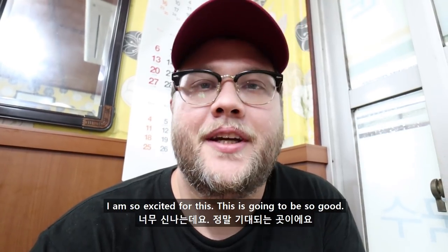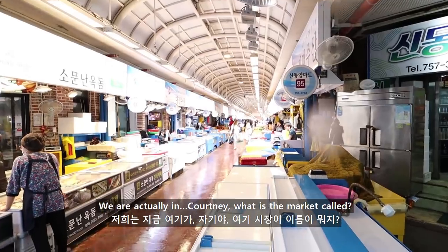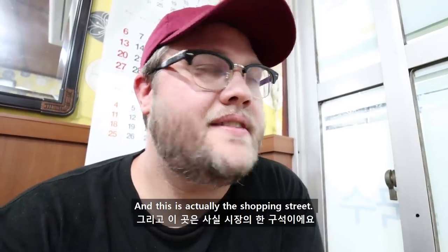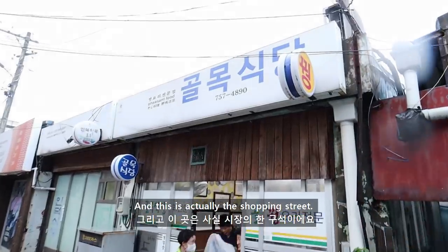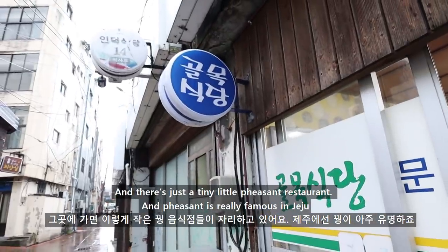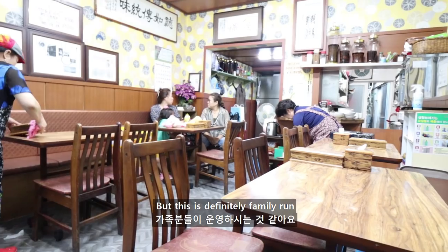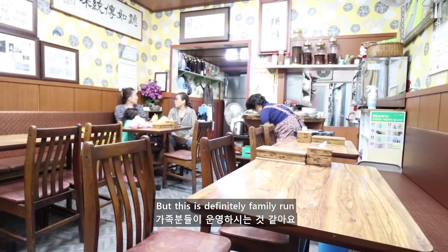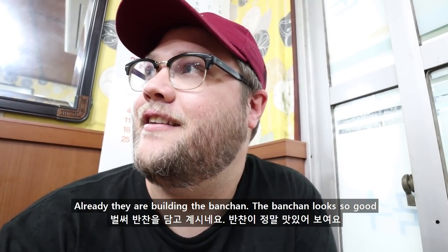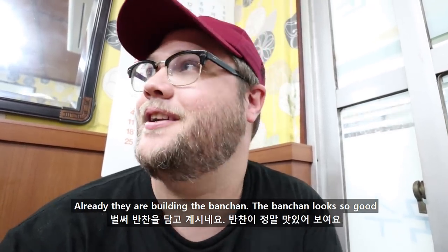This is gonna be so good. So we are actually in, Courtney, what's the market called? Dongmun Fish Market. And then this is actually the shopping street, Gourmok Shijang. And there's just a tiny little pheasant restaurant, which pheasant's really famous in Jeju. But this is definitely family run, like a handmade market restaurant. And already they're building the banchan. The banchan looks so good.